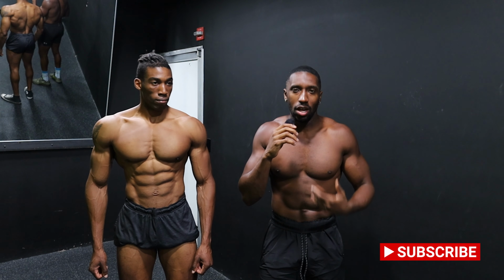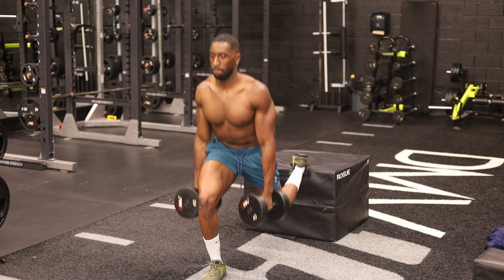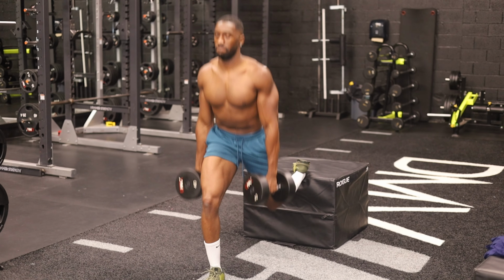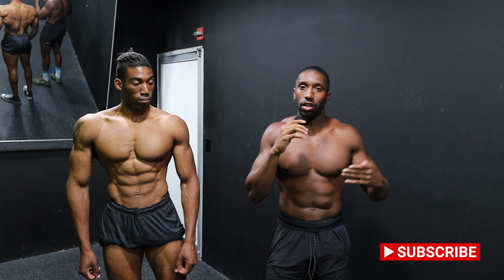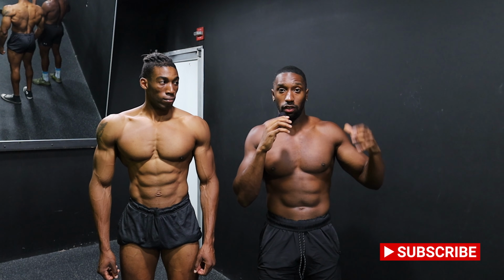But if you're a newbie, I highly recommend starting off with that type of volume. If you've been in the gym for a while and you've had maybe injuries or you're trying to be conservative, I highly recommend doing anywhere from like 4 sets of 10 to 12 reps. That's still going to get you the results you want, and you'll still make progress. Maybe you won't move as quickly as far as building muscle with 10 sets of 3, but you will still make those gains.